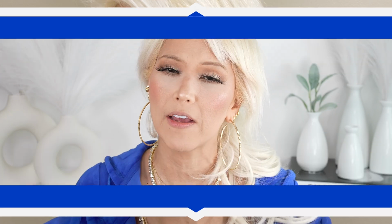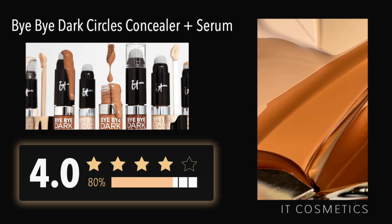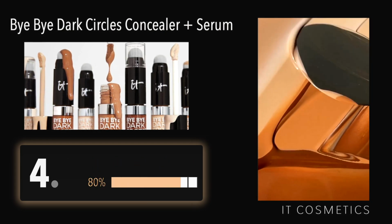As disappointed as I am in the ingredients, just because it's not something I can use all over my face, this might be something I would reconsider keeping just because I can use it under my eye for a quick concealer look, just a more natural one. I think it is really beautiful. So I'm gonna give this a 4 out of 5, even though this is not the ingredients I preferably like.